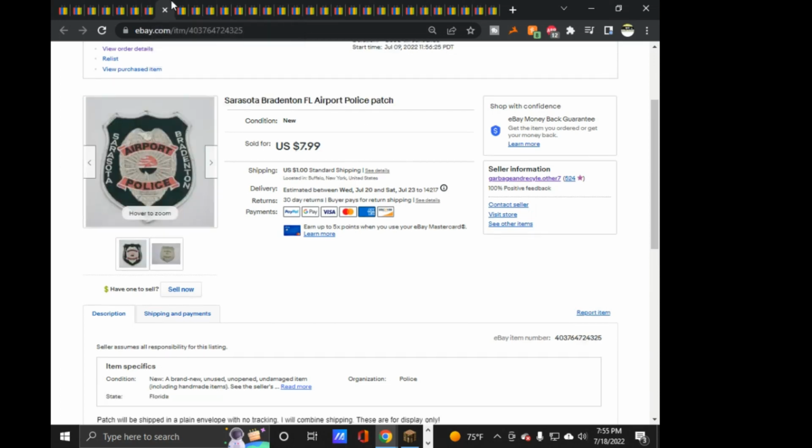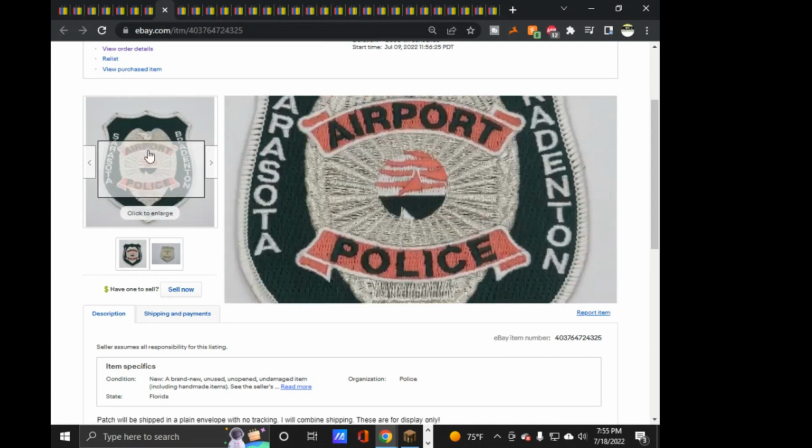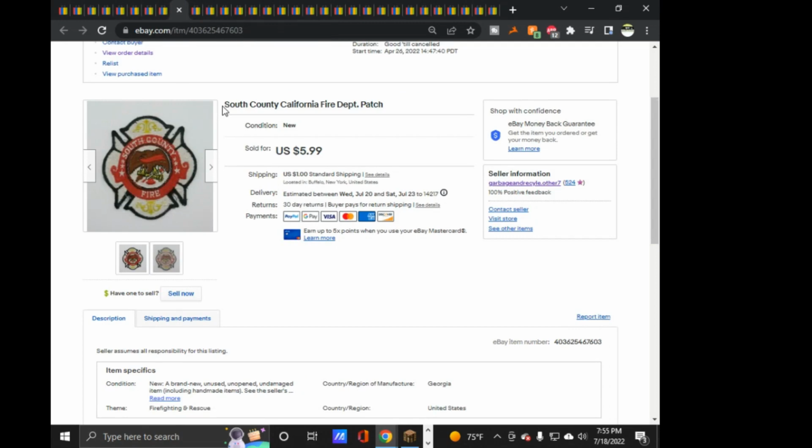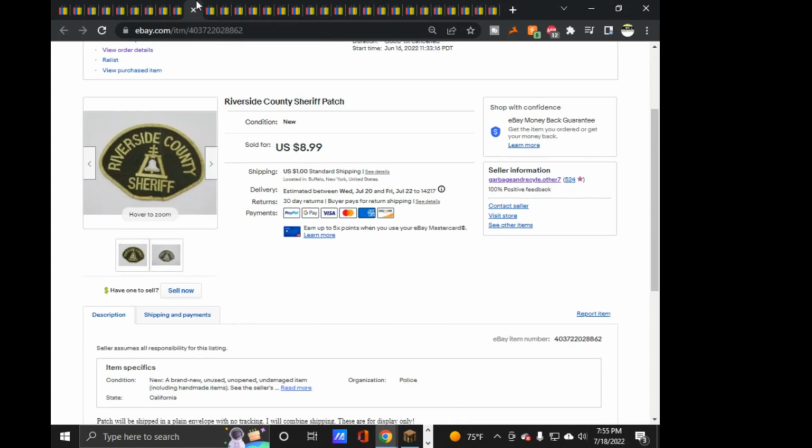Next was the Sarasota and Bradenton, Florida Airport Police. This sold for $7.99 and actually went to a guy in Bradenton. Next is South County, California Fire, $5.99 on that one. Next, Riverside County Sheriff, California, I'm pretty sure, $8.99 on that one.